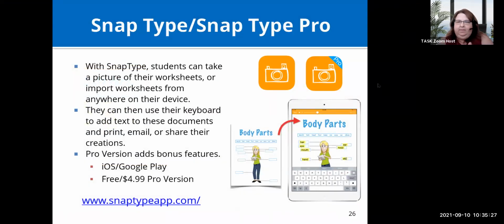So that's SnapType, and that's really nice for people that have trouble writing. They can go ahead and just type in the answers, and it's really easy to import documents or just take a picture of the document.